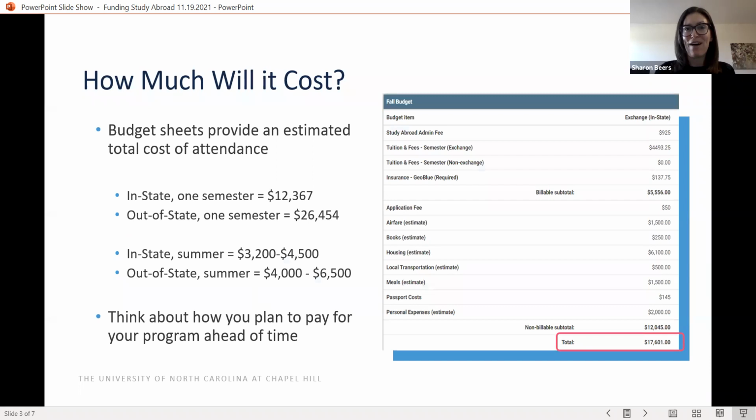And what I really want to spend a lot of time covering is how much it will cost, and again, what funding is available for you for the different opportunities. So I'm talking about semester programs as well as summer programs, since you might be interested in both. And I want to highlight information that talks about each of those, since they do operate a little bit differently. On the Study Abroad Office website, when you're researching your options and trying to figure out which program might be the best fit for you academically, I want you to also think about programs from a financial fit as well.